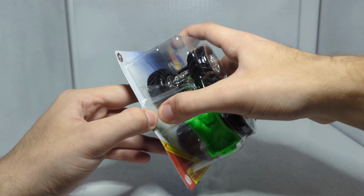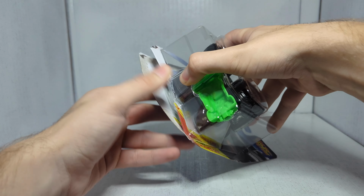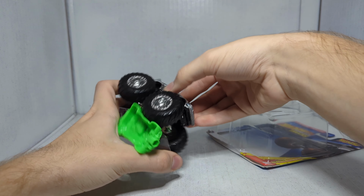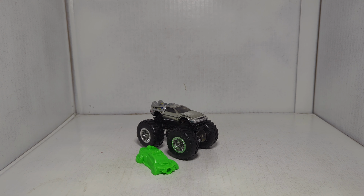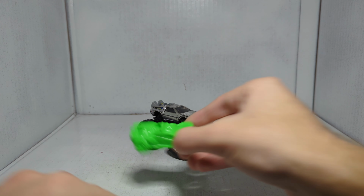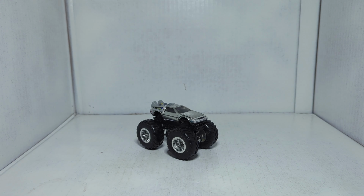And now we're going to rip this sucker open and finally take a look at the Back to the Future Time Machine monster truck. I finally have it. We're finally opening it. Let's go. This actually completes another set of trucks, an older set of trucks for me, so we'll make a video on that someday. But Green Dogzilla. Let's go ahead and take a look.